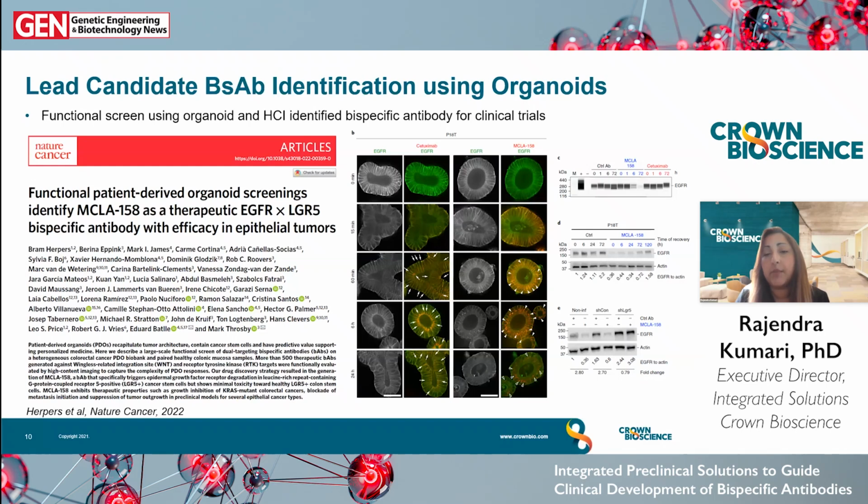And this actually demonstrates how fast and effective organoid screening can be for large molecules like bispecifics, and how the phenotypic readout by high content imaging can support that lead identification and that potential biomarker identification.